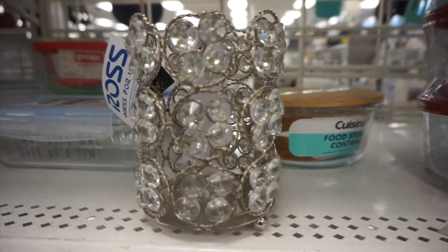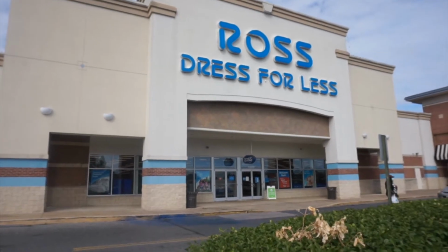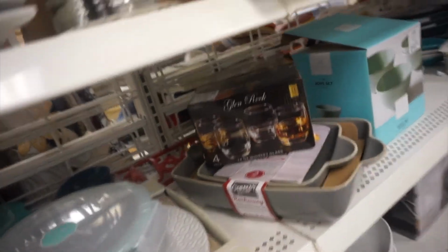I wanted to purchase a utensil holder for them, so I popped into Ross to look for a utensil holder, and I found a few things, but I did not end up purchasing it because I realized I really want white, and they didn't have anything white, so I'll just keep looking.